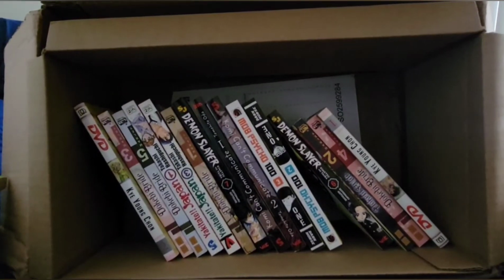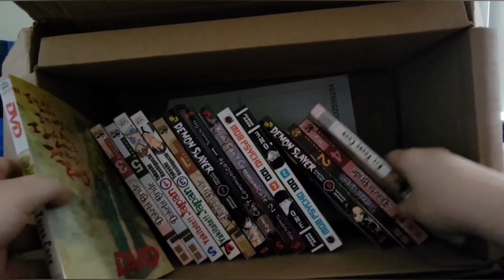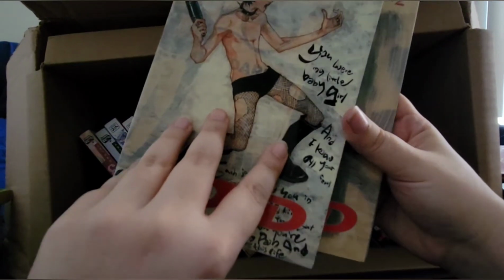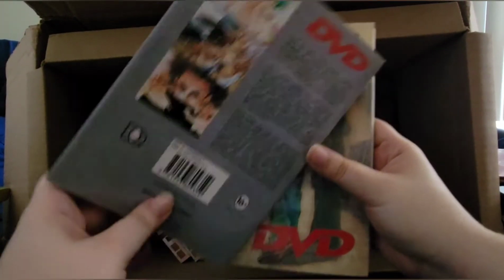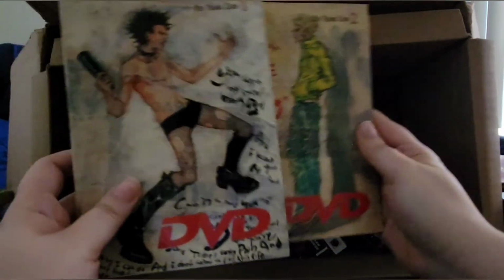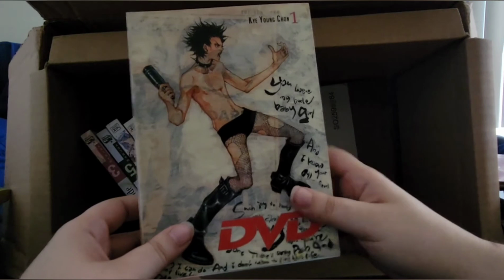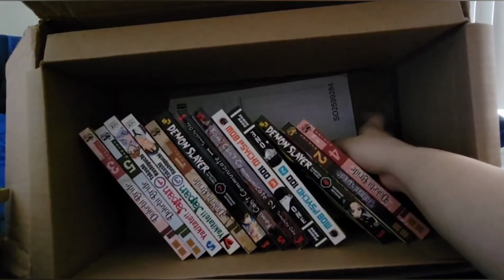And then I guess I'll quickly go over the clearance manhwa that I got. So this is volume 1 and volume 2 of DVD, which looks pretty interesting. It sounded pretty interesting, and I think it's only 2 volumes. I can't remember, but I know it's going to be a short read. And these were only like $2, I think. I don't know, they were really cheap, so I couldn't say no. Let me get this out of here quickly.